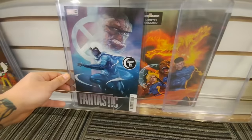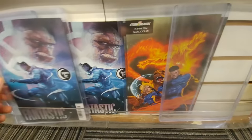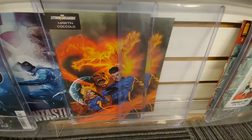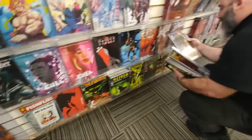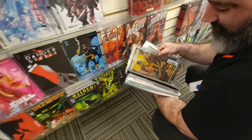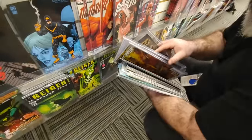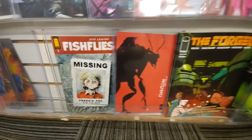This one's really nice here. The Thing. These are the Moon Knight and variant covers. We got the Martin Cucullo, I think that's how you pronounce that. The Stormbreakers variant. Fantastic Four was pretty popular this week. Ghost Rider, I think, has a little bit of a key issue in it, too. Oh, that's sick. You got the 1 in 25. That's awesome. Issue number 20. That's pretty cool. What is this right here? This is Fish Flies, issue number 3.